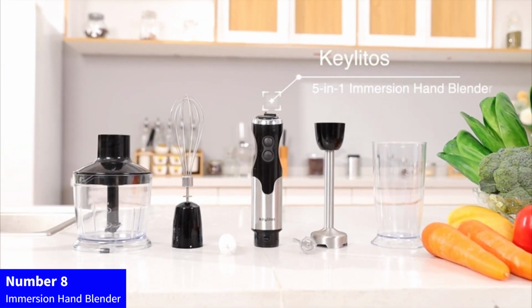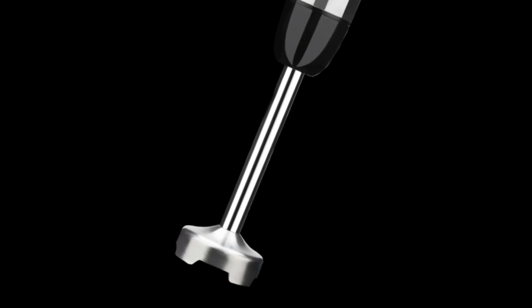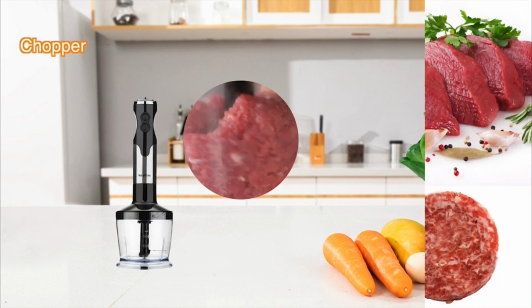Number 8. Immersion Hand Blender. Unlock culinary creativity with the Kilitos 5-in-1 Immersion Hand Blender in vibrant red. This powerful handheld stick blender features 12 speeds and durable 304 stainless steel blades for versatile blending.